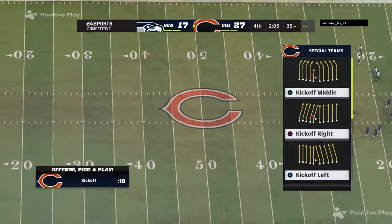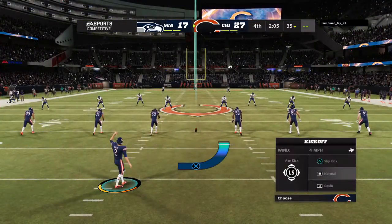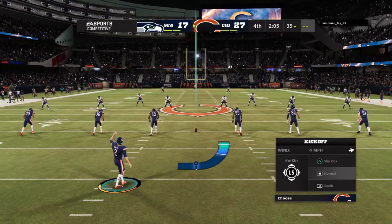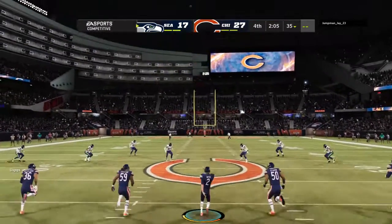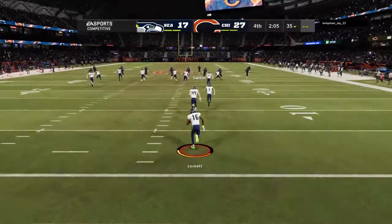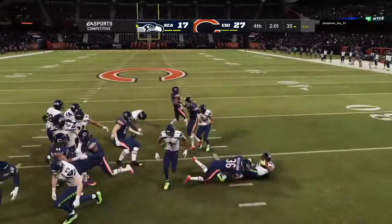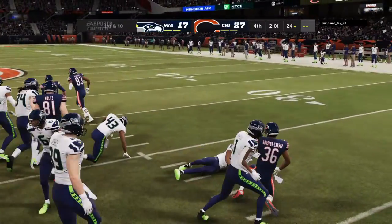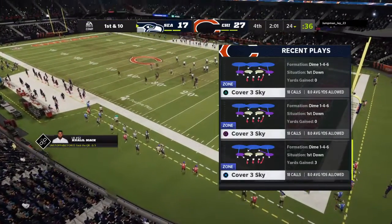So that first drive felt like they were just gathering knowledge, didn't it? Just enough to kick the field goal on the first one. And the second time they put it all together and got it all the way to the end zone. Now after the touchdown, here's Santos to kick this one away. And he'll be stopped right around where he would have been had he gone down to a knee, maybe a yard shy of there at the 24.